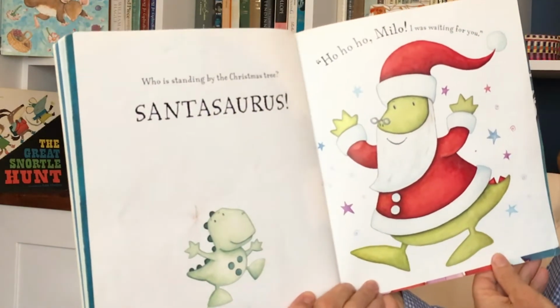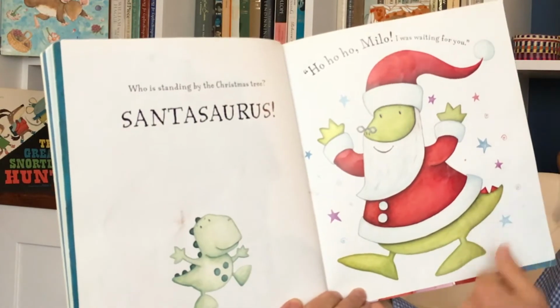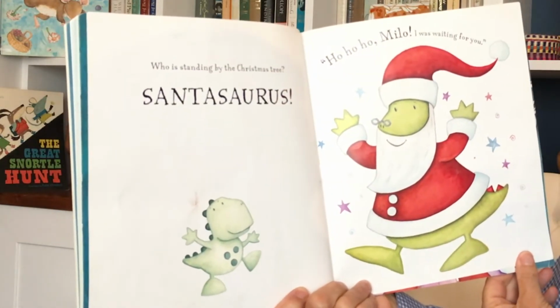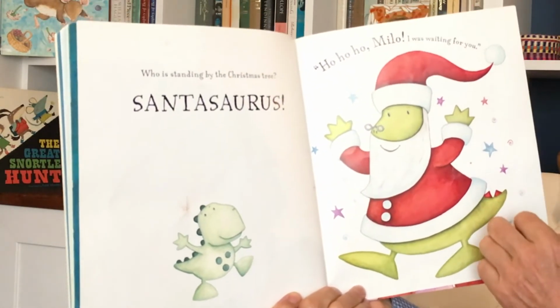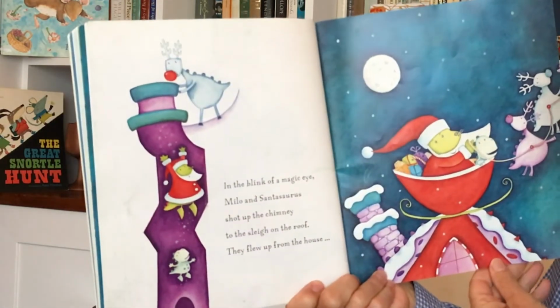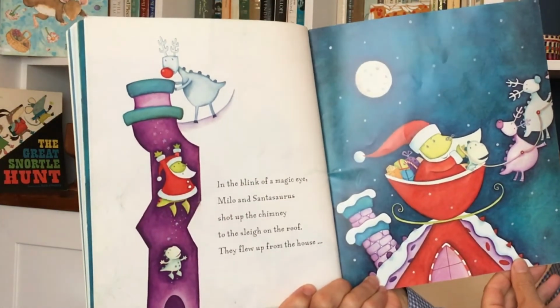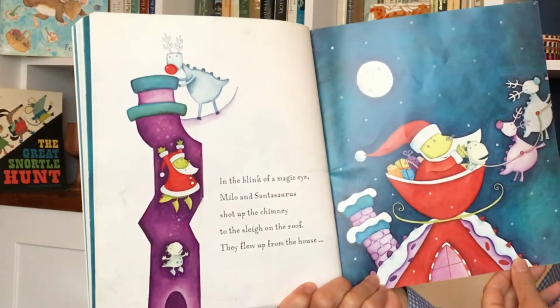Who is standing by the Christmas tree? Santasaurus! "Ho, ho, ho, Milo! I was waiting for you." In the blink of a magic eye, Milo and Santasaurus shot up the chimney to the sleigh on the roof.